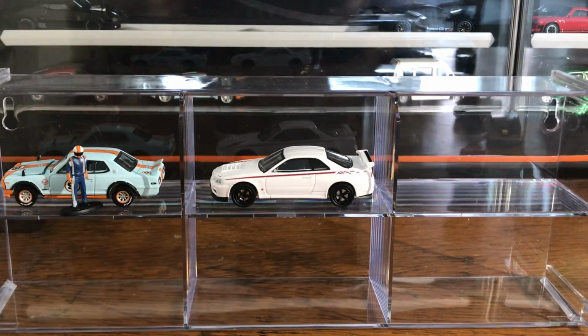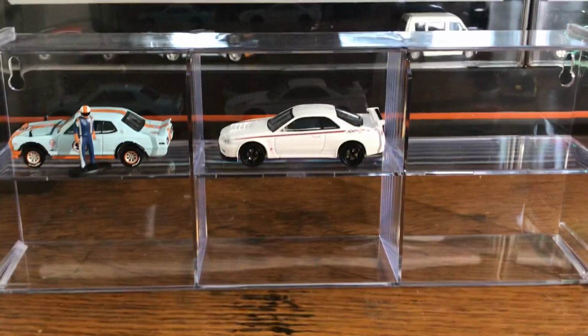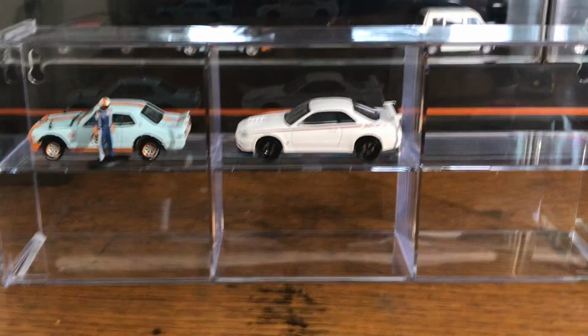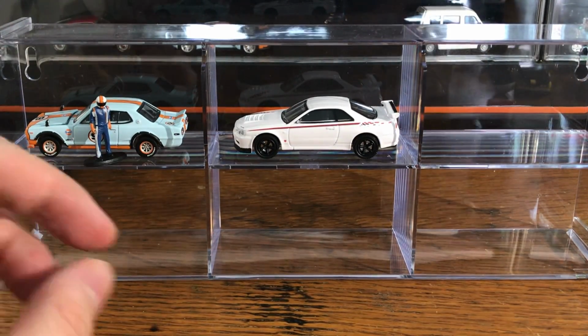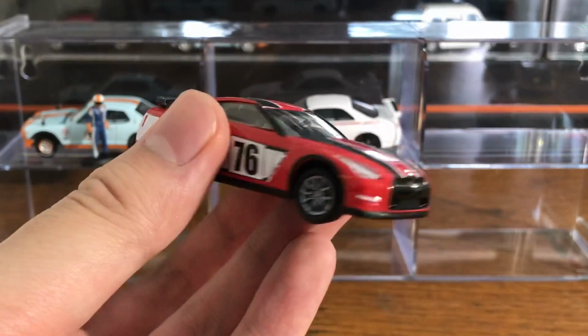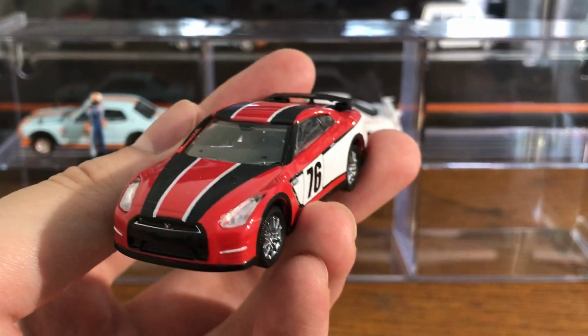The next one is another one I've had for a while now. That's the Nissan GTR. I think I've said it before, I don't love the look of the Nissan GTR. I think like previous generations, the actual Skyline GTRs look a lot better, but I'm still very happy to have one in my collection. This is my only true 1:64 premium Nissan GTR.